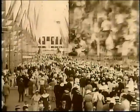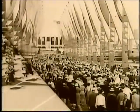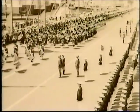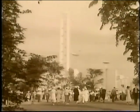Through many entrances, eager crowds make their way toward the Avenue of Flags, where flying banners represent every nation. Special delegations march down this impressive avenue. The Gordon Highlanders from Canada are here in all their glory. The world's biggest thermometer typifies the immensity and boldness of design of a century of progress.